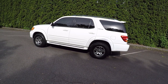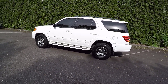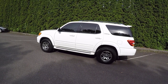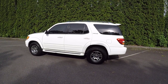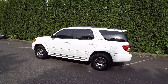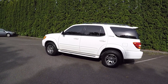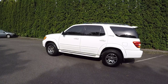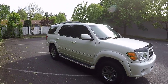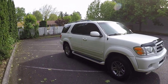That's, I guess, for four-wheel drive versions, which we're looking at here. Two-wheel drive versions figure to get 18 miles to the gallon on the highway. So it doesn't really matter, two-wheel drive or four-wheel drive, you're not going to be getting exceptional fuel economy. But I guess you don't own a vehicle like this and think that you're going to get exceptional fuel economy anyway, do you? Okay, let's wrap up this features and configurations review of the 2004 Toyota Sequoia with some final thoughts.